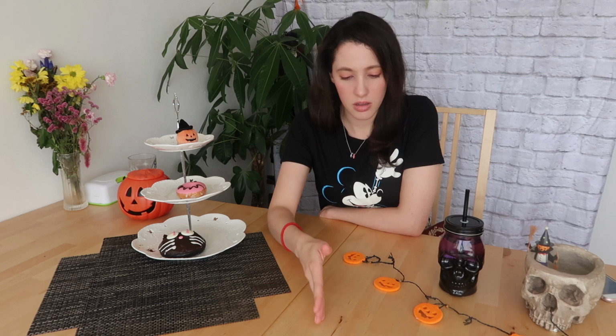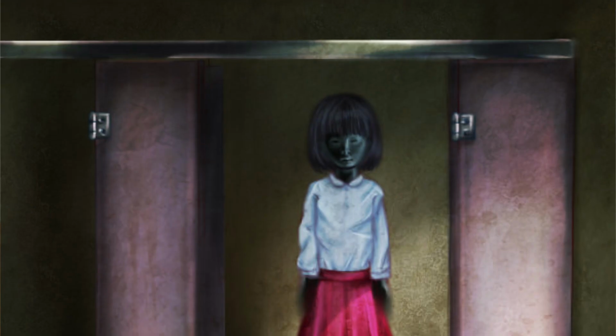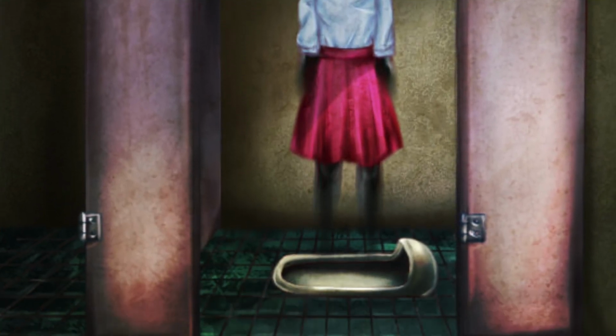So the idea is the 3rd stall in any of the girls' toilets at any school is where she haunts. And if you go to the toilet, knock 3 times and say, Hanako-san imasu ka? Hanako, are you there? She will reply, and if you choose to enter the toilet, you will see a girl dressed in red.